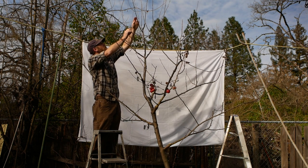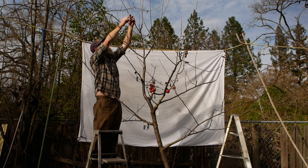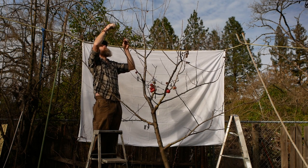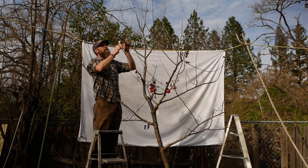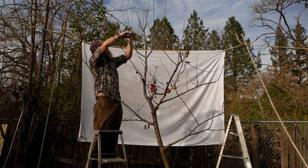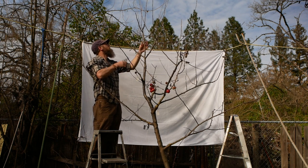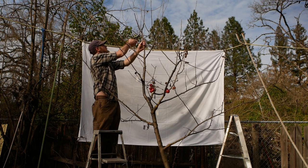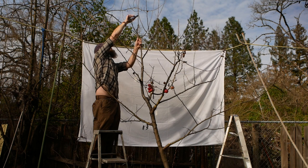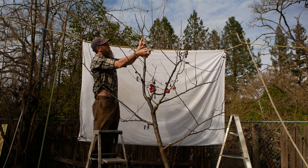So I'm going to cut this to a bud that's facing roughly in that direction. That one goes this way. This one I want to cut to a bud facing in this direction. There and so on. And then this one I don't really want growing out up into here, so I'm going to cut it to this fruit spur. There's a fruit spur right there. And same with this, cut it to the fruit spur. Shorten that to an outward facing bud. Get rid of that straight up and down piece.